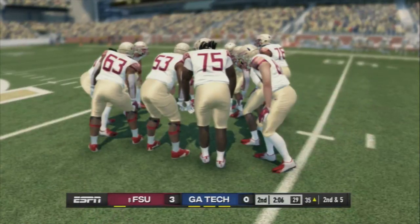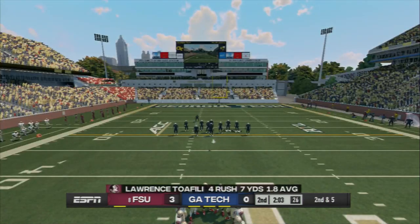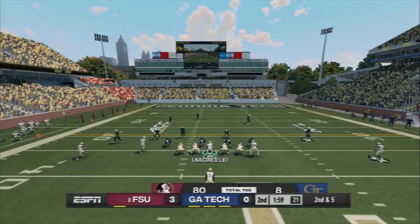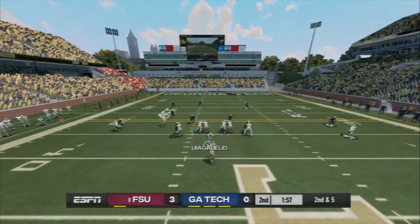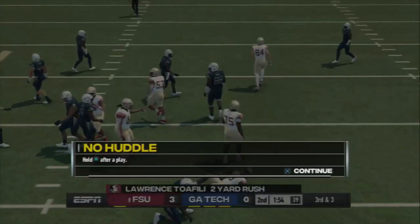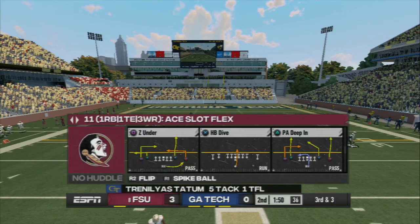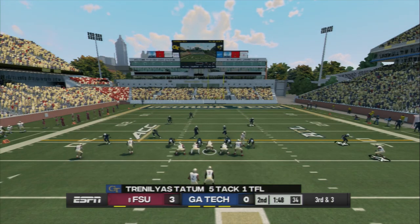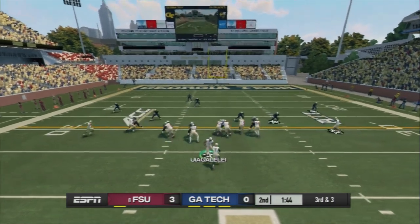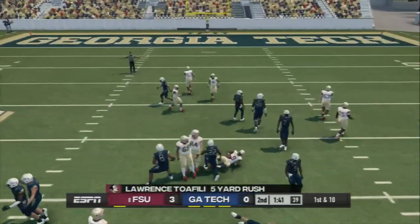That's good for a gain of 5 yards. That brings up second and five. From the 35-yard line, it's second down. And down he goes at about the 33-yard line. A 2-yard run by the halfback. Brought down after a nice run up the middle.